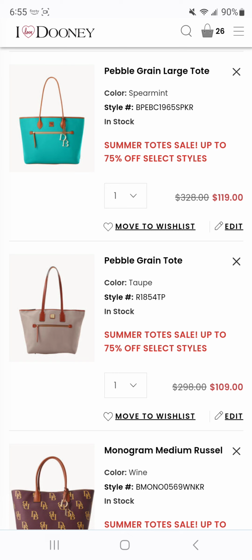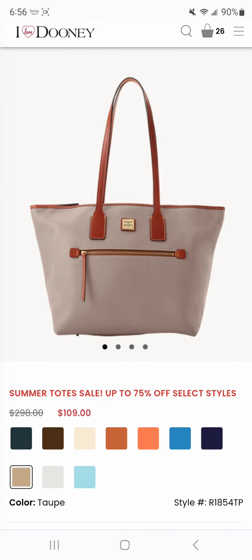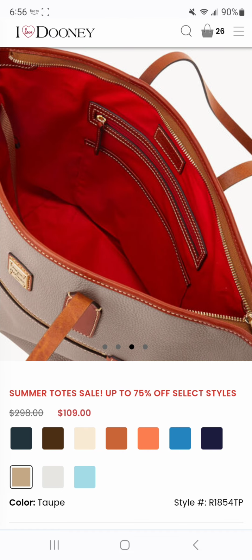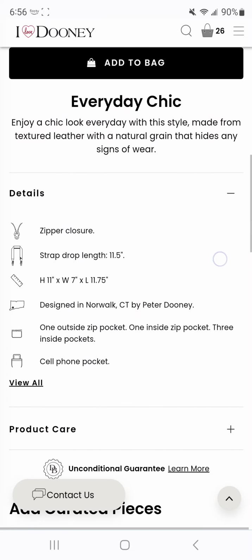There is a Pebble Grain Tote, and it is on promo for $109. If you like the idea of this bag from the Wayfarer collection in the nylon, but you're looking for a durable leather, then this Pebble Grain is absolutely the way to go. Of course, I've selected it again in the color taupe, outside pocket, great shoulder drop, plenty of interior space and organization. It has a key keeper for your keys for that easy find.